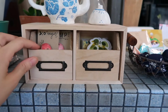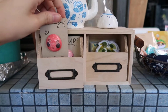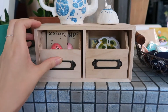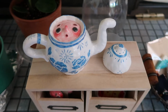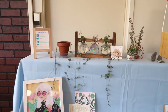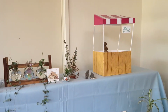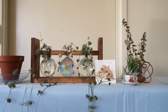There are these little drawers from Daiso, which I keep some of my merchandise in, because I think it fits perfectly and they're pretty cute drawers. And on top of that, I keep this sculpture of a teapot that I made during school. Behind the table is this really big piano that we don't really use anymore, so I just covered it with fabric and put some of my string of heart propagations and dried eucalyptus.